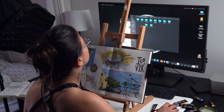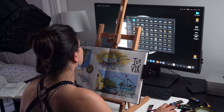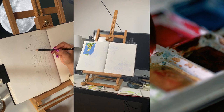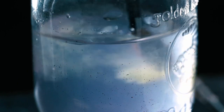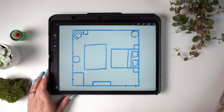The painting supplies would sit right in front of my screen, so I couldn't really see my screen while I was in the middle of a painting. Plus, painting is messy, and I didn't feel comfortable having all that paint and all that water next to my computer. So I knew it was time for a change. And I'm lucky enough to have the space to make a corner for my art in my bedroom. So let's go plan that out.